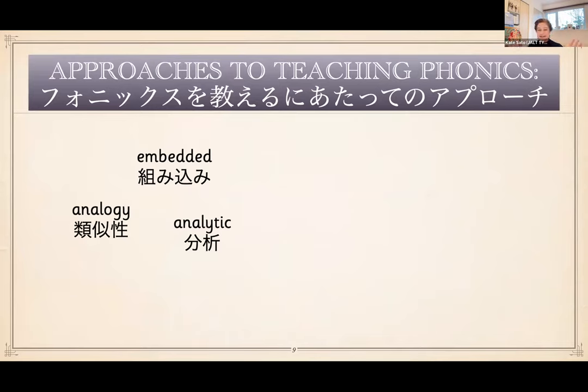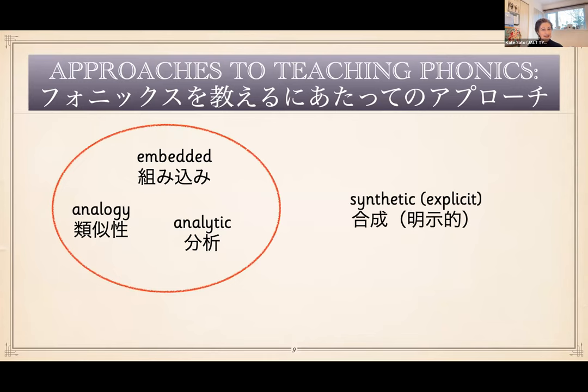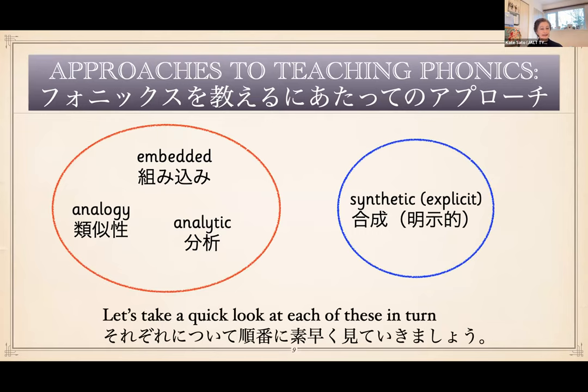Don't worry if you don't remember these names, it's okay. And the slides will be available later, so you don't have to take notes. You can just sit back and listen. And those basically I put into one group. And then there's the synthetic phonics or explicit phonics, and I put that in another group. So I'm going to very quickly go through those in turn.